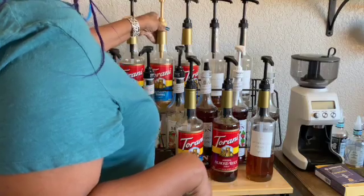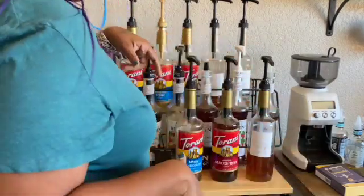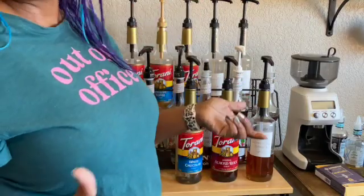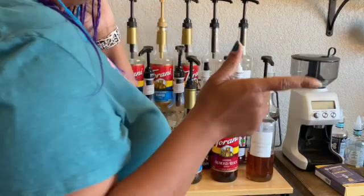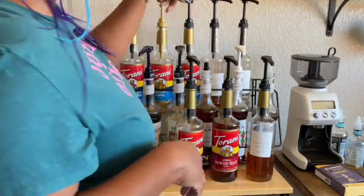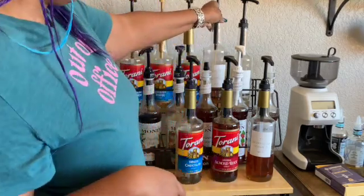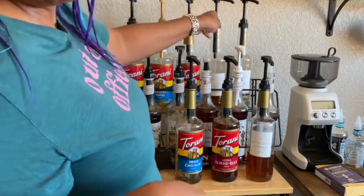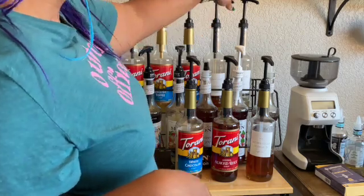What is this one? English toffee is okay. It's okay. I don't really care for it. I really would like toffee nut, but I ran out of it, so I need to place an order to get that one from Torani. This one is toasted marshmallow. That one's really good, guys. And then, even though this says caramel, it's really salted caramel. I do not like the regular caramel in Torani. I like the salted caramel. It tastes way better. And then we have vanilla.